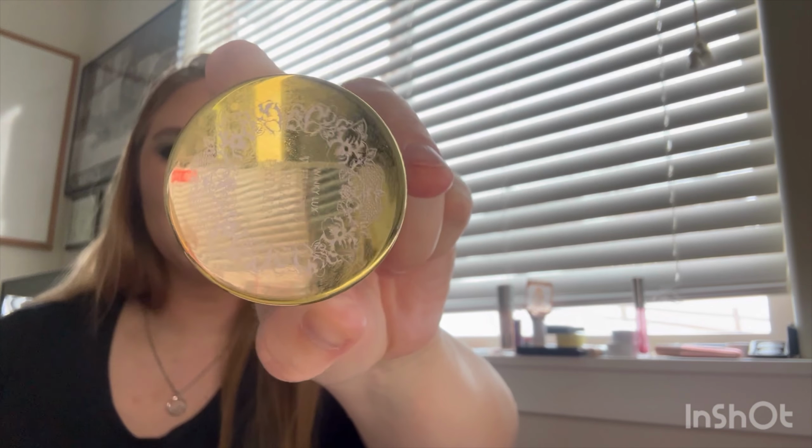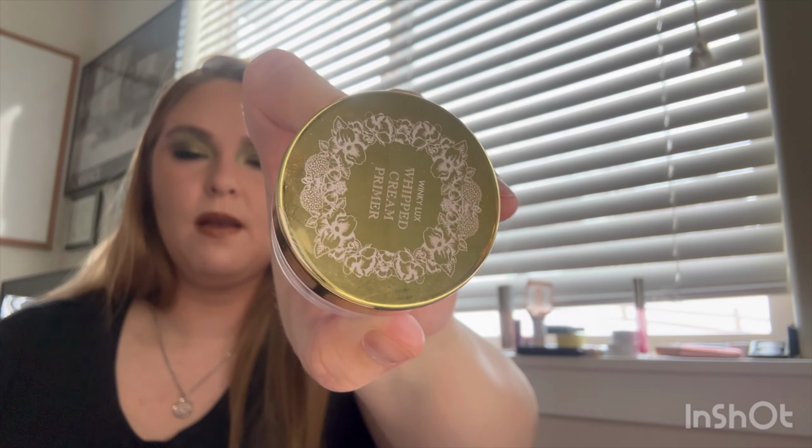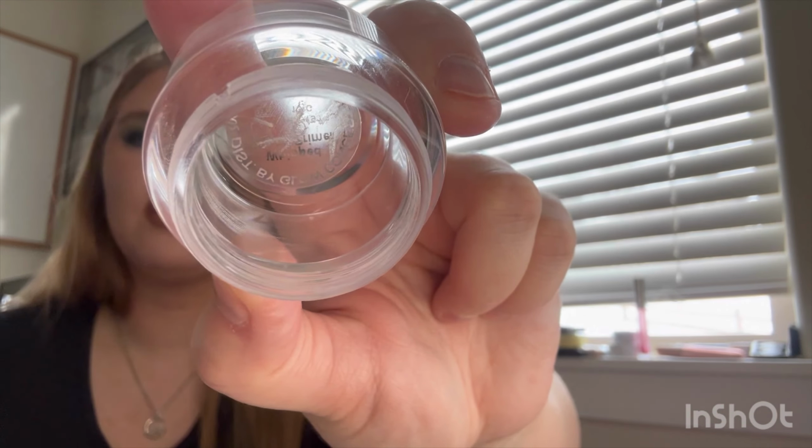Okay, next. I finished letter V, next is W. This is the other product I finished. You might have guessed it. It's the Winky Lux Whipped Primer from Winky Lux. It was a pore filling primer. I'm so glad it's gone.